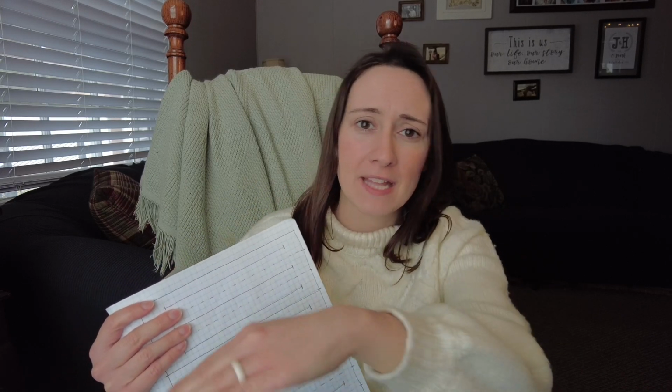I have already started mapping out our large garden, our 30 by 40 garden. You can map it out, draw it out on your graph paper, and split up your rows or however you want to grow it. And once you do something like that, you can write down in your notebook how many of each plant you want to grow. And just using these tools together is really, really helpful.